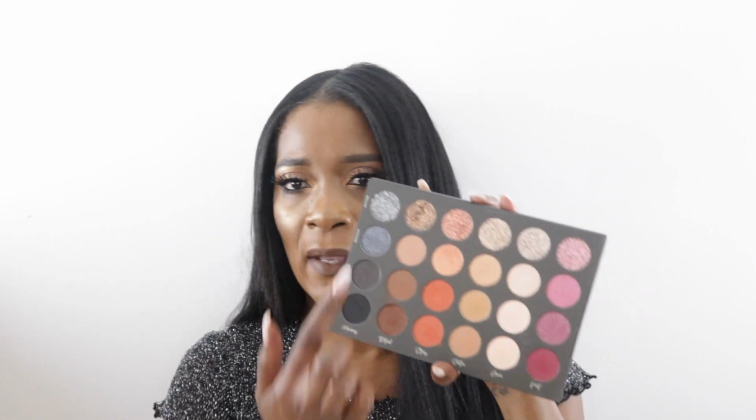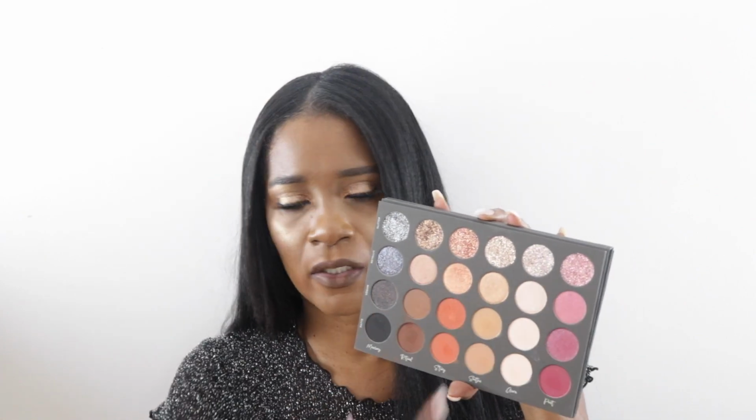Very, very beautiful. So I'm going to go ahead and do some swatches as best as I can. I never get really good swatches. So what I'm going to do is go by column. So I'll start with Memory and then I'll just go over, but I'll start by column, swatching these shades for you guys.